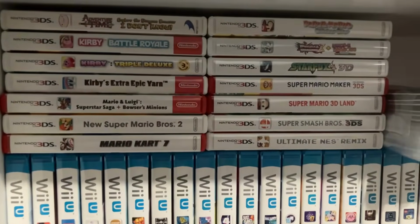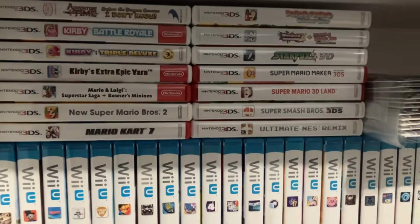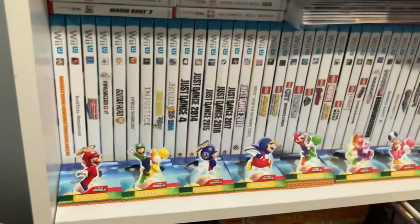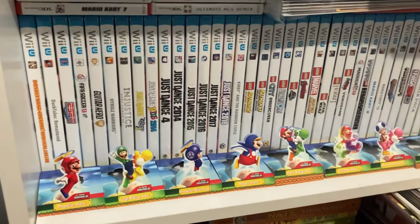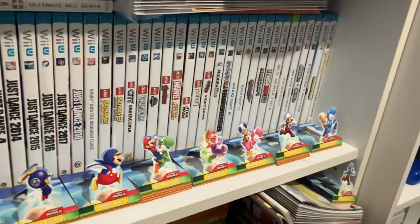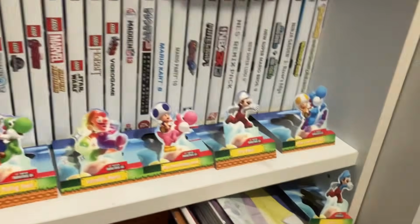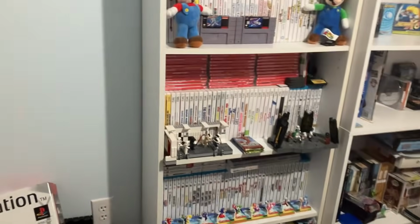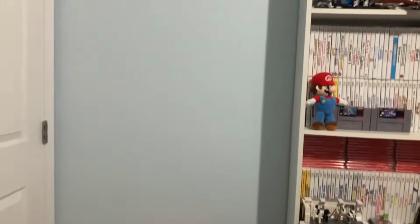You also might see Kirby's Extra Epic Yarn. That's a pretty hard to find game nowadays. I have some comics over there, just some various comics, and then I have 40 Wii U games, and then I also have the full set of the standees from the New Super Mario Bros. Wii trading card packs. If you haven't seen those shorts, I'm going to be releasing a compilation of them soon.